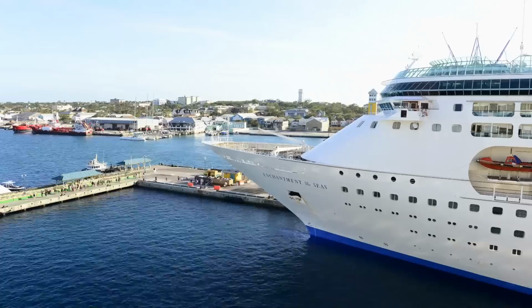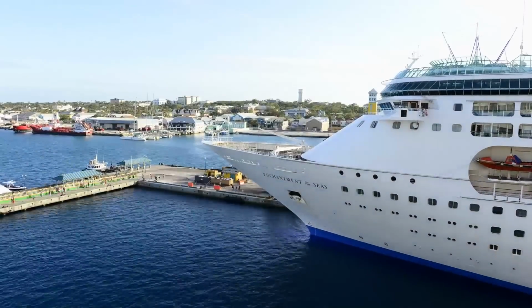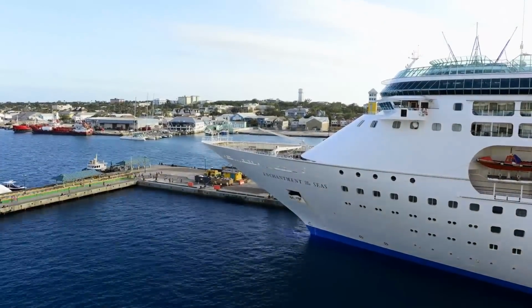Another way to save some money: we all like the biggest and the brightest and the best. I should know, I'm booked on 3 brand new cruise ships coming out the end of this year. It's going to be expensive, folks. It's a lot of money to get on those brand new ships. If you want to save some money, look at the ships that have been around a little bit longer, a little bit older, maybe even smaller, but still have the same services and still have the same enjoyment.